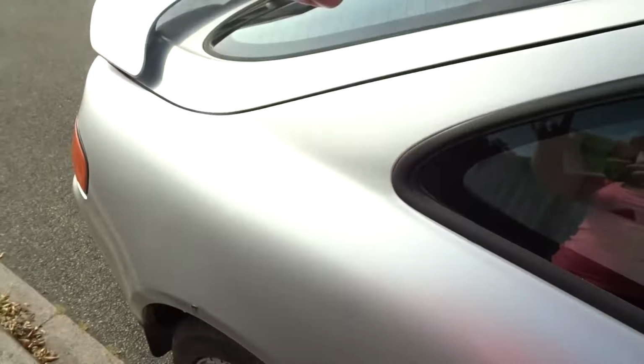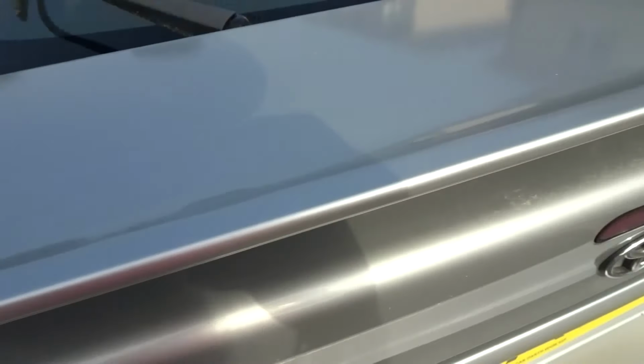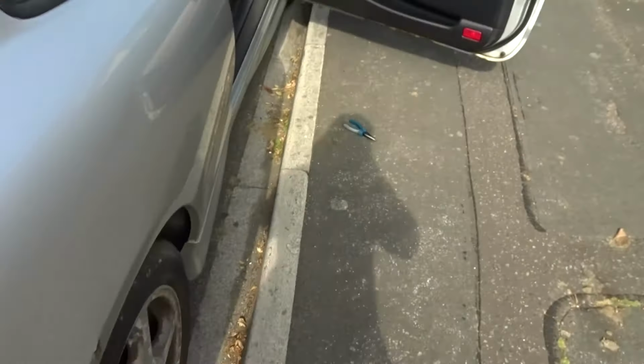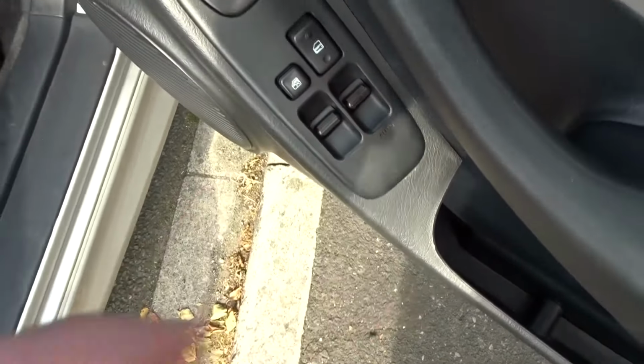However, the aerial, which usually needs a bit of a helping hand going down, has gone down on its own without a helping hand, but now the window's playing up, so I don't quite know what's going on there. We'll leave it for a minute. Maybe it's having a funny five minutes or something, but this just won't work at the moment at all.